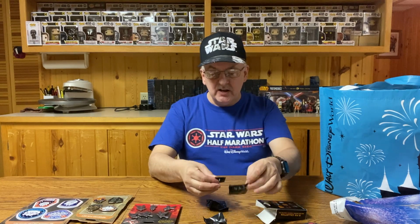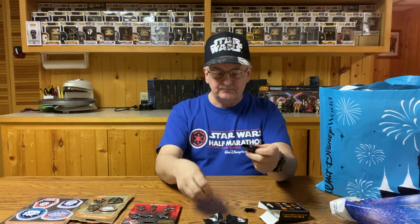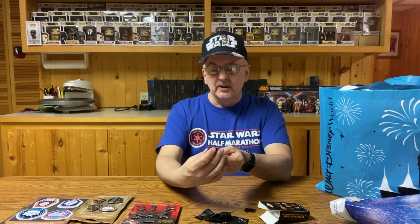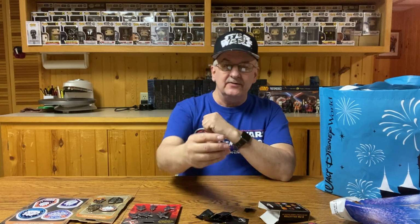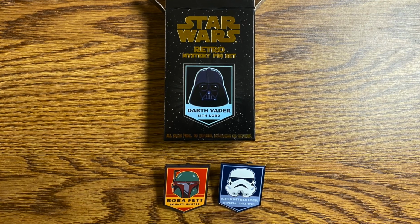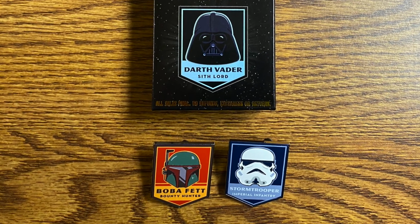The first one is Boba Fett, the Bounty Hunter. The next one is Stormtrooper Imperial Infantry. So, that's not too bad. They're kind of both cool looking pins. I like these. Stormtrooper and Boba Fett.